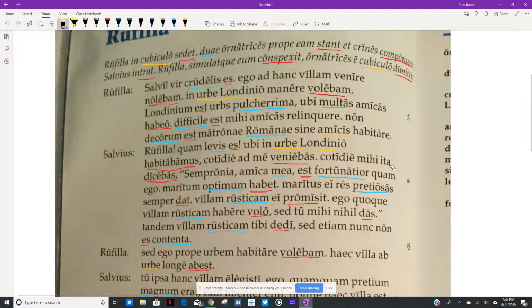Mihi, to me. Ita means thus or in this way. So you would speak to me thus or in this way. Sempronia, amica mea. Sempronia, my friend. Here, the possessive "my" word is an adjective. It's a first and second adjective. It's modifying a feminine, so it takes a first declension ending, and it's nominative singular.